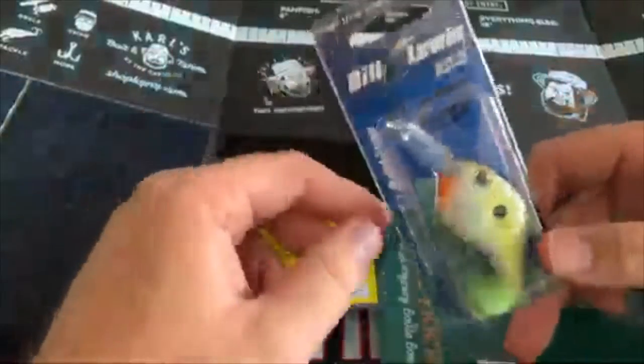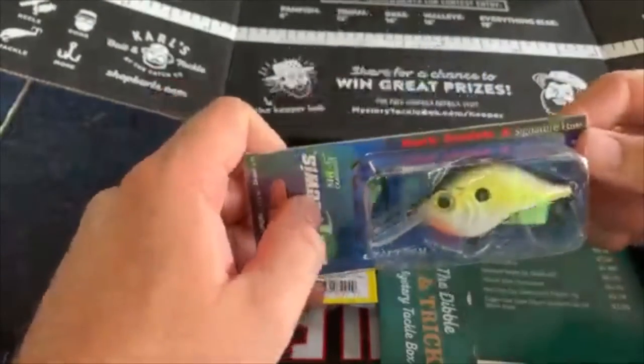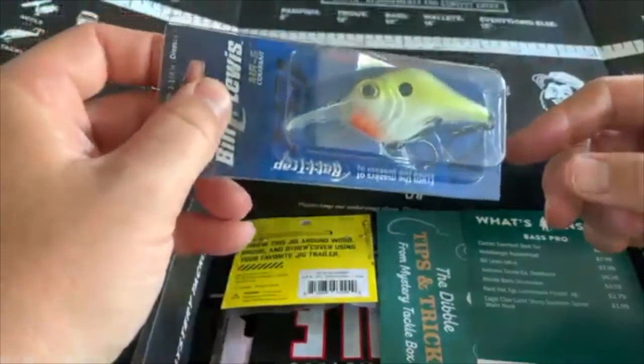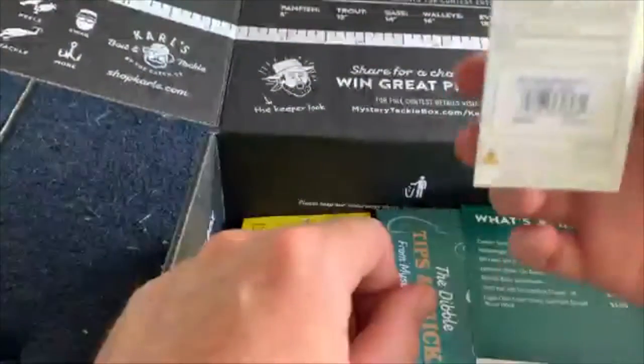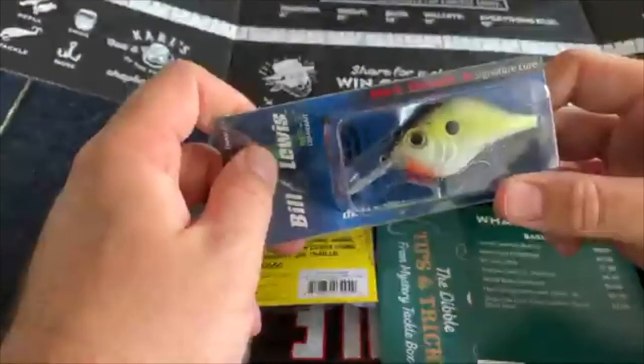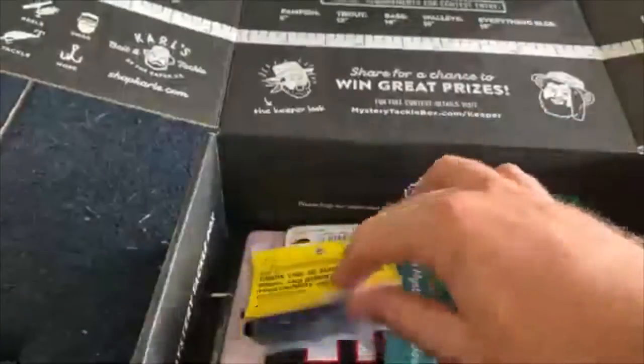And then we've got a Bill Lewis crankbait. So a well-known name brand, and like a, I don't know what color they call this, Louisiana shad. So runs about 6 feet. That may be pretty good. Fish are chasing a shad quite a bit right now here.